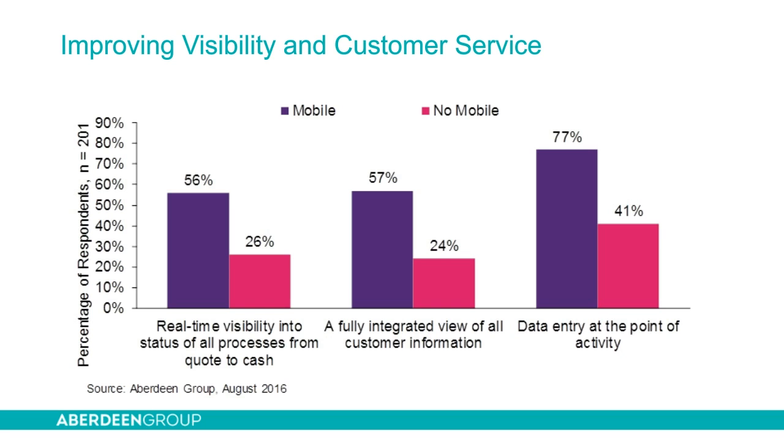And then you have data entry at the point of activity, which is going to help your organization to ensure that the data it actually has is accurate and usable, as opposed to having your employees walk back to a workstation to enter inventory. This is really going to speed up the amount of time it takes them to do their jobs and ensure that they're doing their jobs more effectively.